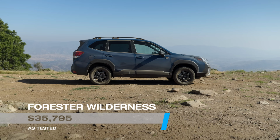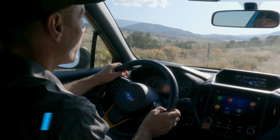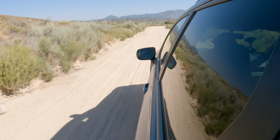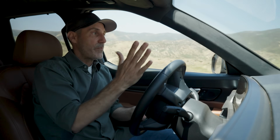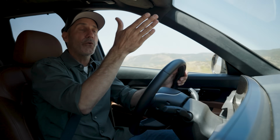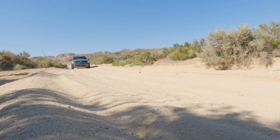Now the Subaru that we have is about $35,000, and it kind of feels it. There's a lot of shuddering when you get onto the washboard roads. There's a little bit of things jostling around inside the cabin. Now, it's not bad. I'd say actually, for the price point of each vehicle, they're an absolute home run. It's just really nice here.